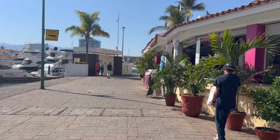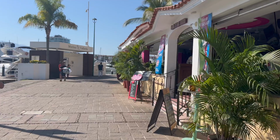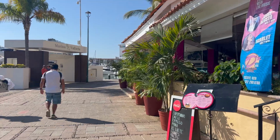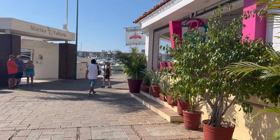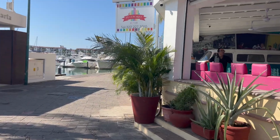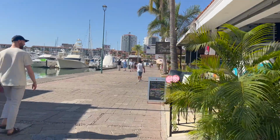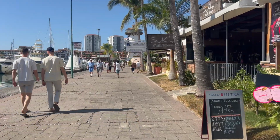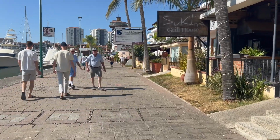Okay, so right here we have a variety of restaurants. So there's some restaurants at the entrance, which when I head back that way I'll show you guys. There's more over here though. Let me know if you guys have any favorites in this area, if you guys like staying in this side. There's also the hotels here at the marina there. You can see some of the buildings over there. And there's a beach. Not my favorite one here, but there is a beach here.